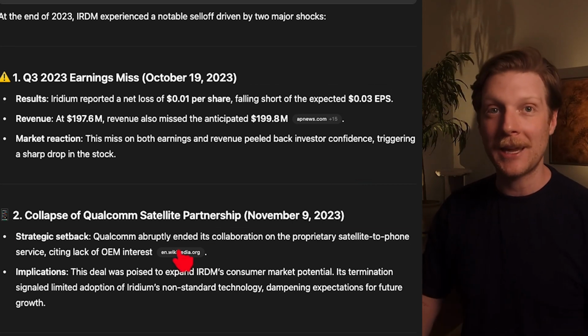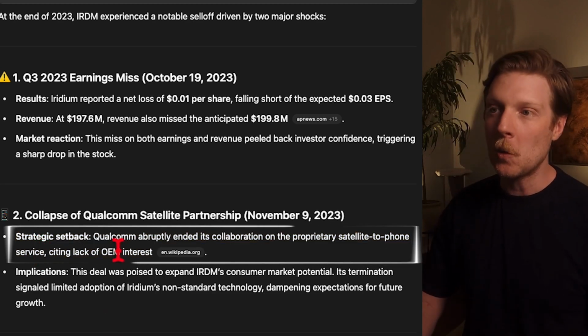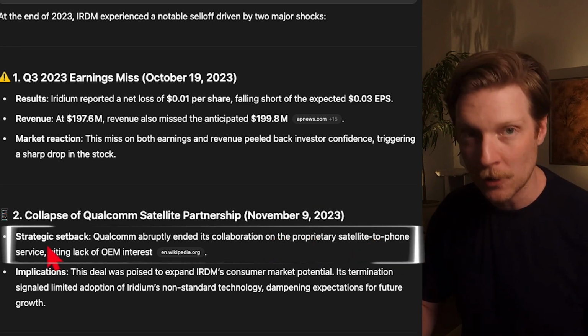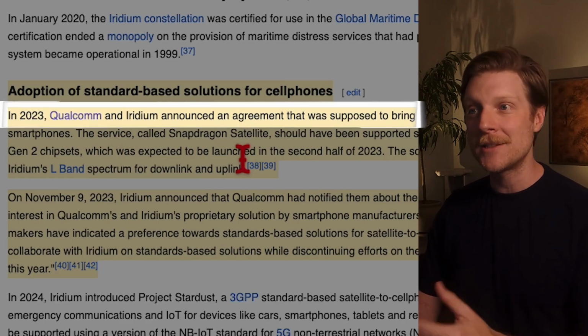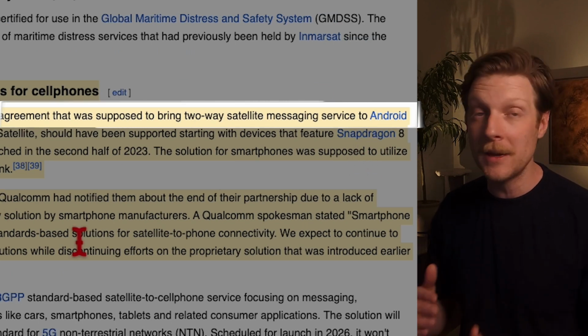But to me, it looks like the big reason for this sell-off is a strategic setback. Qualcomm abruptly ends its collaboration on the proprietary satellite to phone service. I pulled up the source for this, which is on Wikipedia. And right here, in 2023, Qualcomm and Iridium announced an agreement that was supposed to bring two-way satellite messaging services to Android. That would have been a major contract.